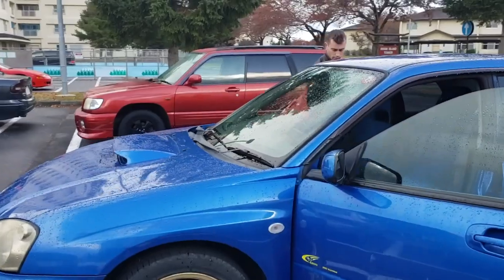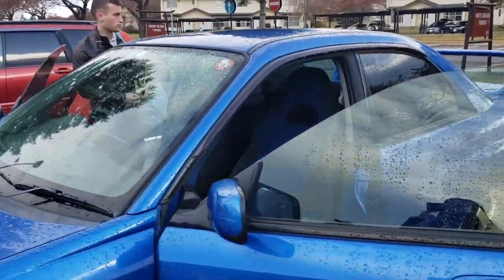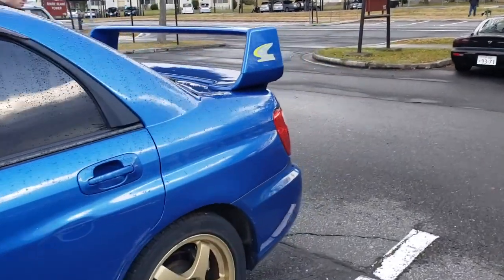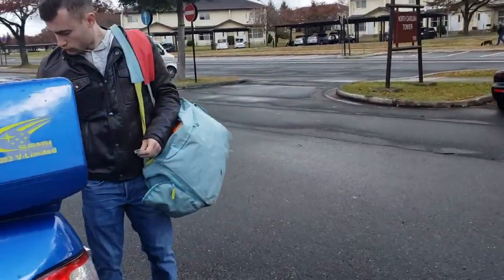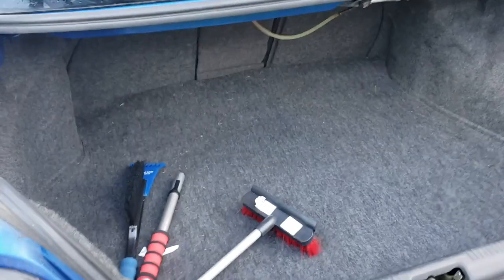This is what the car looks like. Put the bags in the trunk. We're not using all of them for the farmer's market. There's our trunk. That's pretty big.